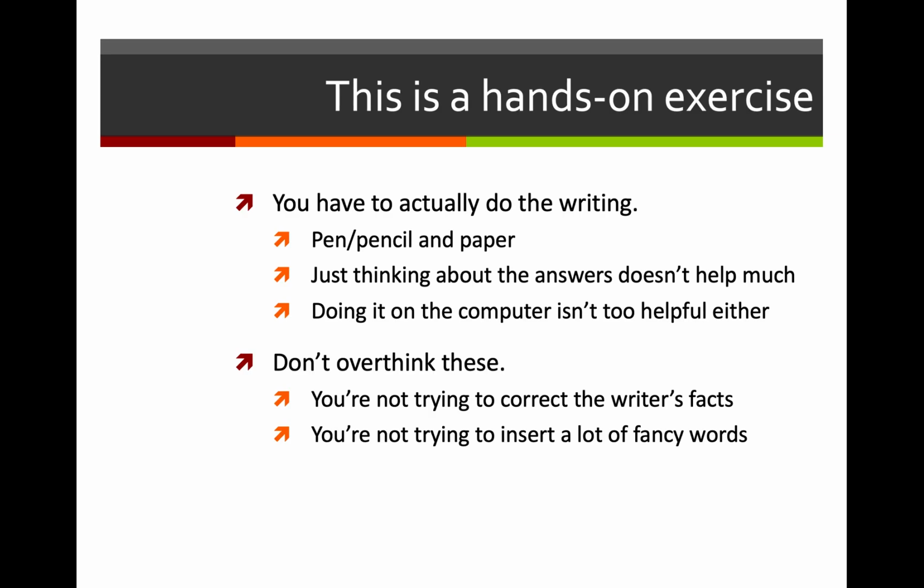This is a hands-on exercise. You have to actually do the writing. You have to get out a pen or pencil and some paper. Just thinking about the answers doesn't help much. Really, doing it on the computer isn't too helpful either. It's much, much better to get out a pen or pencil and paper and actually write these.